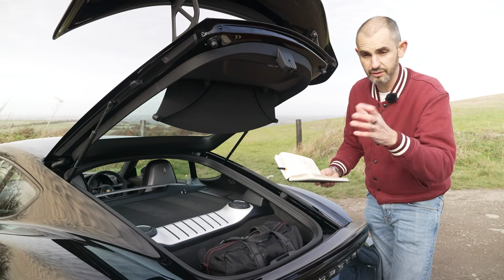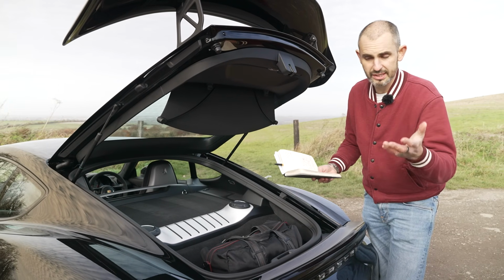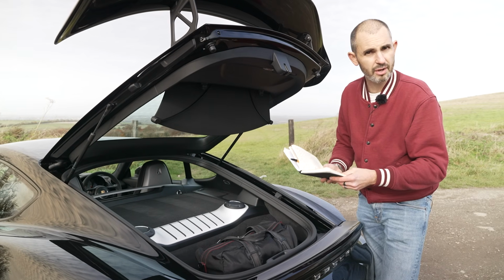So the fact that this GT4 laps the Nürburgring in the same time as the 997 GT3 4 litre that came out 10 years ago, a 500 horsepower car, is remarkable. I mean, that car was a legend almost instantly, and it's probably worth £500,000 by lunchtime today.